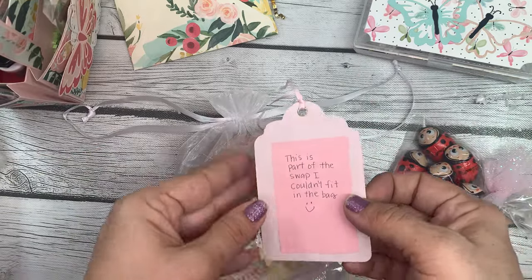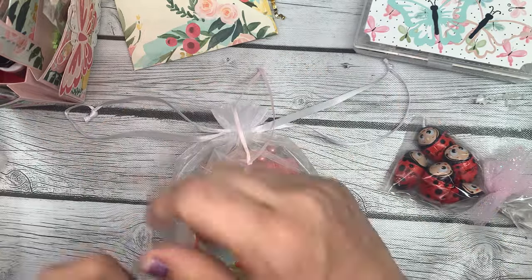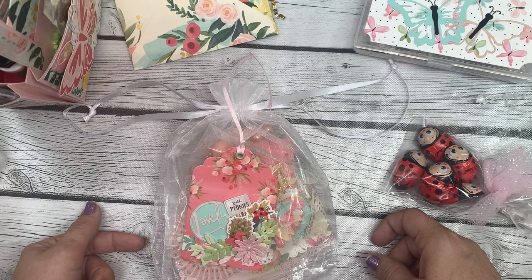This is the part I couldn't fit in the bag. Okay, so I'll tie this back. I will put everything back in the swap the way you had it for your partner.